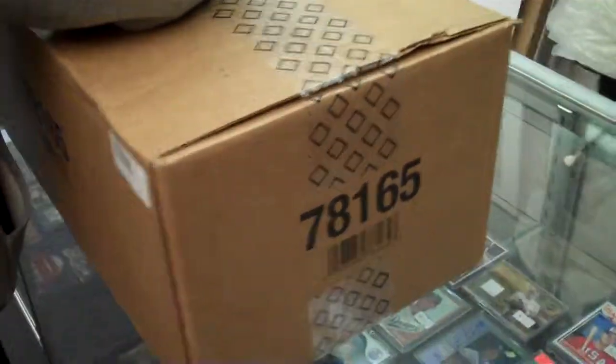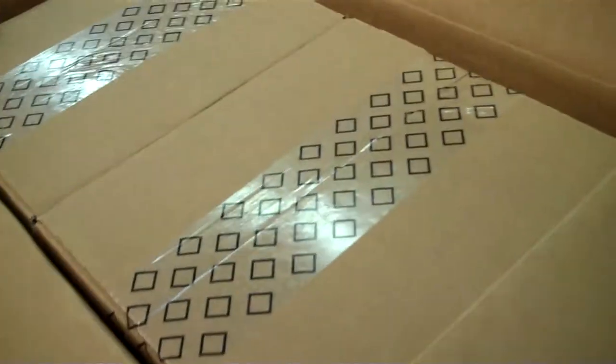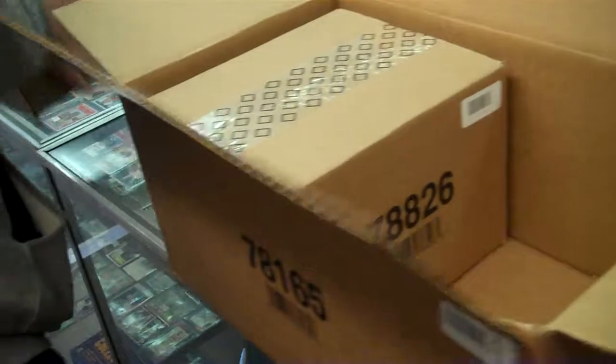I charged it up today too. I've had this charging for like 2 hours, so hopefully. Yeah, two little cases. Which case? I think this one's the Jordan case. Watch me not get Jordan. It'll just be like LeBron.